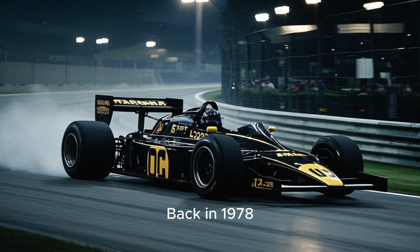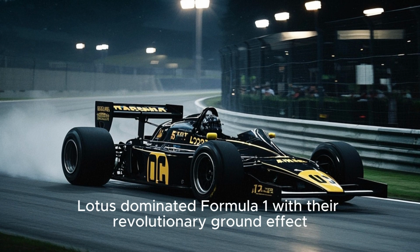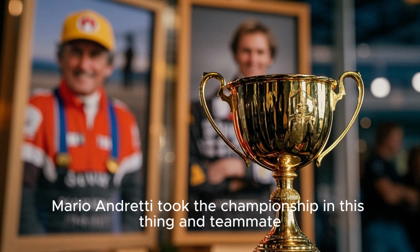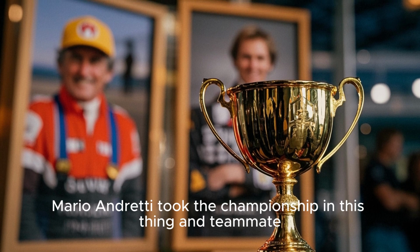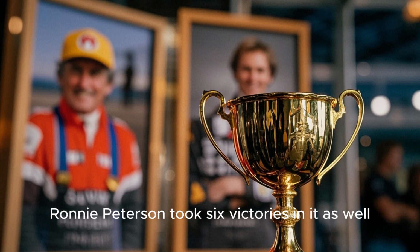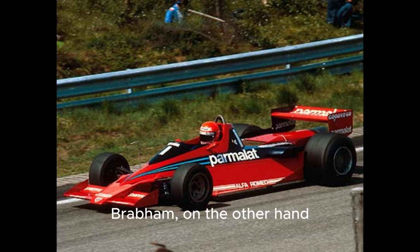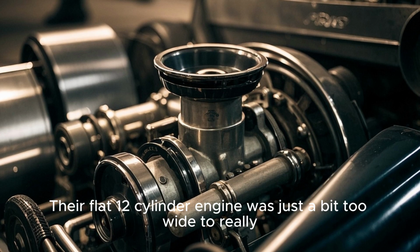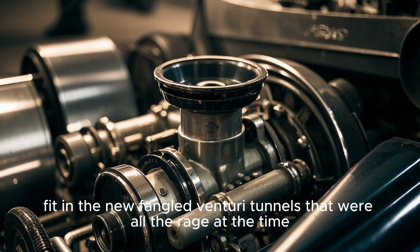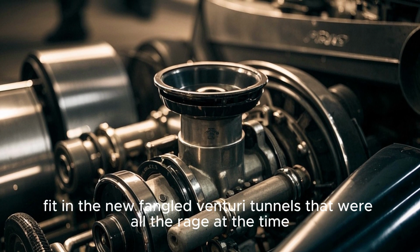Back in 1978, Lotus dominated Formula One with their revolutionary ground effect Lotus 79. Mario Andretti took the championship in this thing, and teammate Ronnie Peterson took 6 victories in it as well. Brabham, on the other hand, were a little bit stuck. Their flat 12-cylinder engine was just a bit too wide to really fit in the newfangled Venturi tunnels that were all the rage at the time.